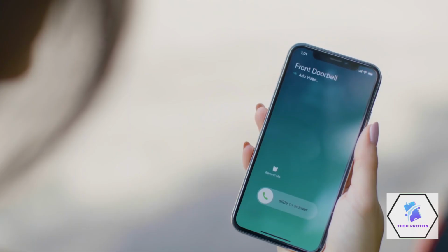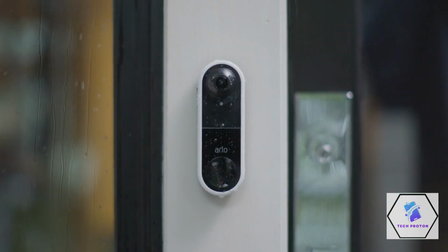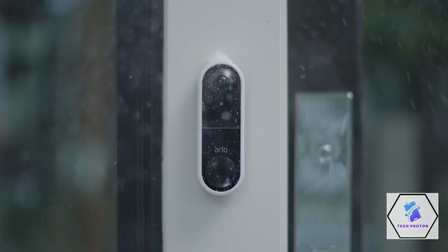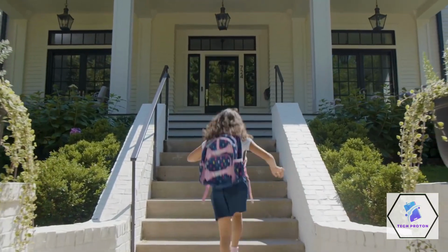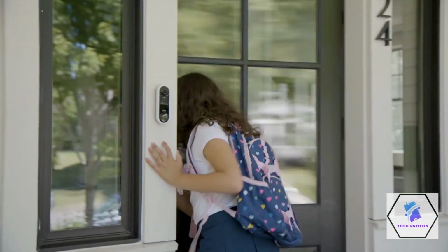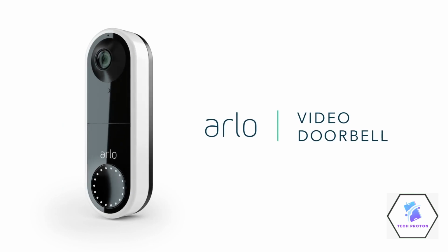It captures clear and crisp 1080p HD video, allowing you to see visitors and events at your doorstep with great detail. This ensures that you can easily identify anyone who approaches your door, whether it's a friend, a delivery person, or a stranger. The video is recorded in real time, enabling you to monitor your front door from anywhere using the Arlo mobile app on your smartphone or tablet. In addition to video, the Arlo Video Doorbell also includes two-way audio communication.